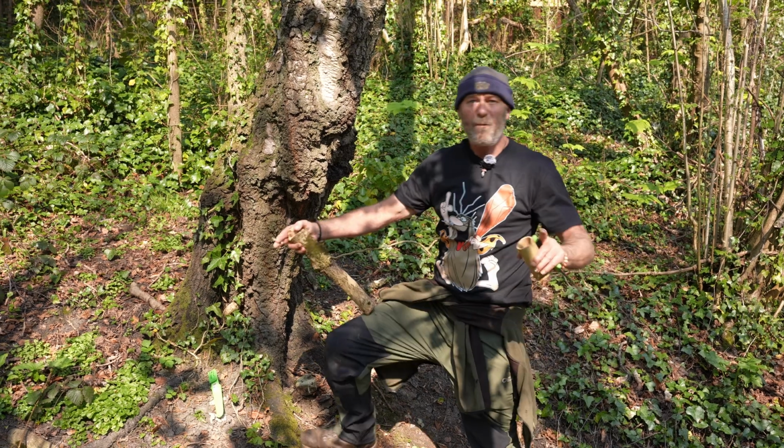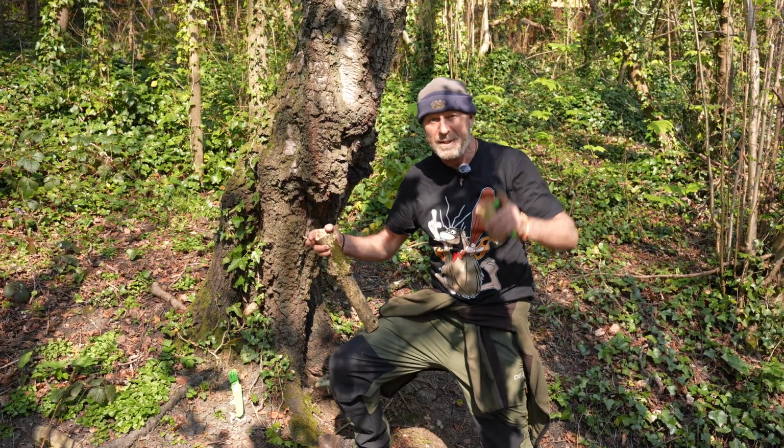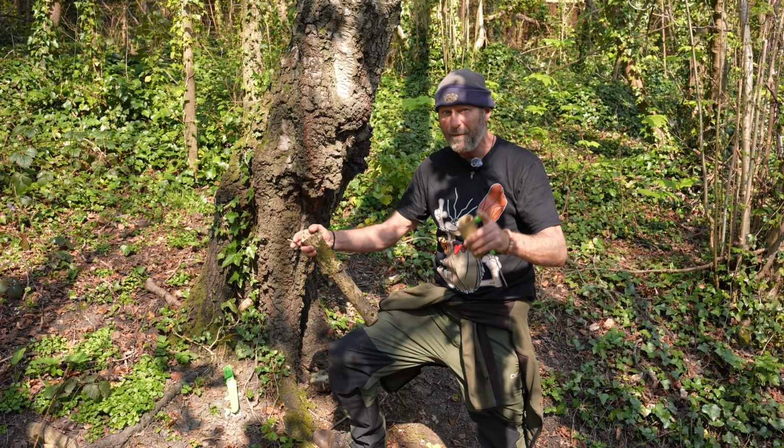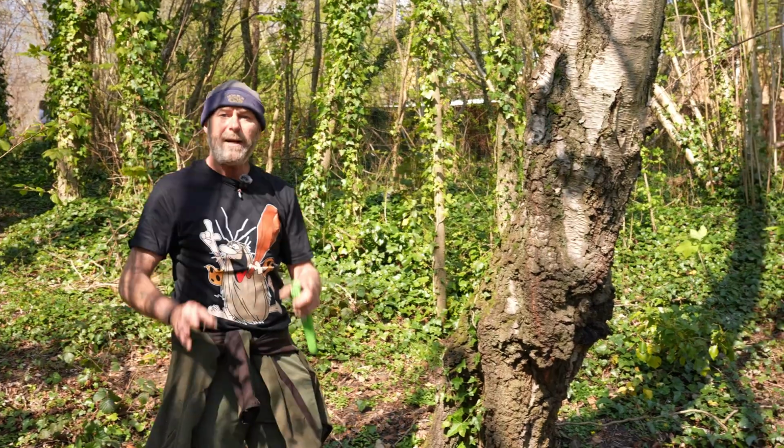So I've collected all my food that I need out from the fields and in the woodlands. Now I need to source myself a fresh drink. And there's one particular tree that's going to do it for me. This one here, this is a silver birch tree. So how do I know it's a silver birch?